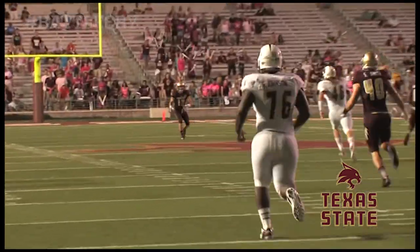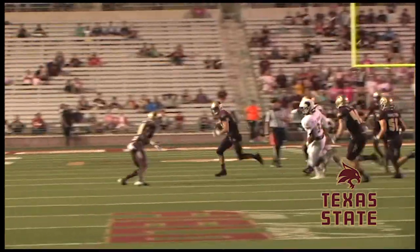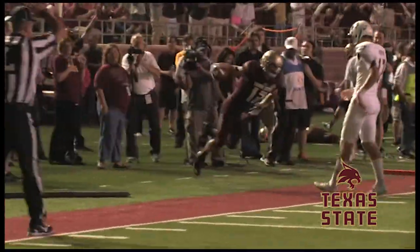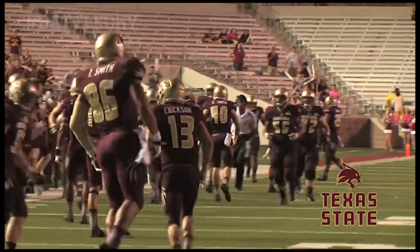High hanger. A bounce at the 45. Erickson on a hop, returns it. Andy breaking a tackle across midfield. Down the sideline, 35, 30. Inside the 20-yard line. And tiptoes out of bounds. What a play by the senior from Lake Travis.